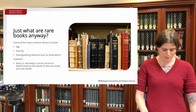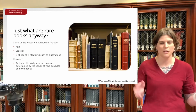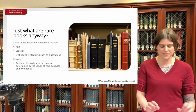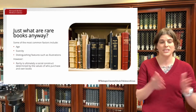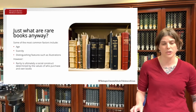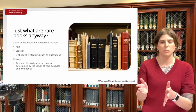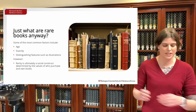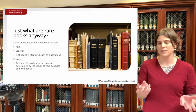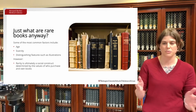But really the key thing about rare books that we need to bear in mind is that a book doesn't just automatically become a rare book in a rare book collection. It's very much a product of the society that produces it, and it's closely tied in with ownership. Who has owned this book? Who purchased the book, and why did they decide to keep it? I know I certainly don't keep all of the books that I bought. So basically someone at some point bought this book and decided it was important enough to keep, often for centuries.